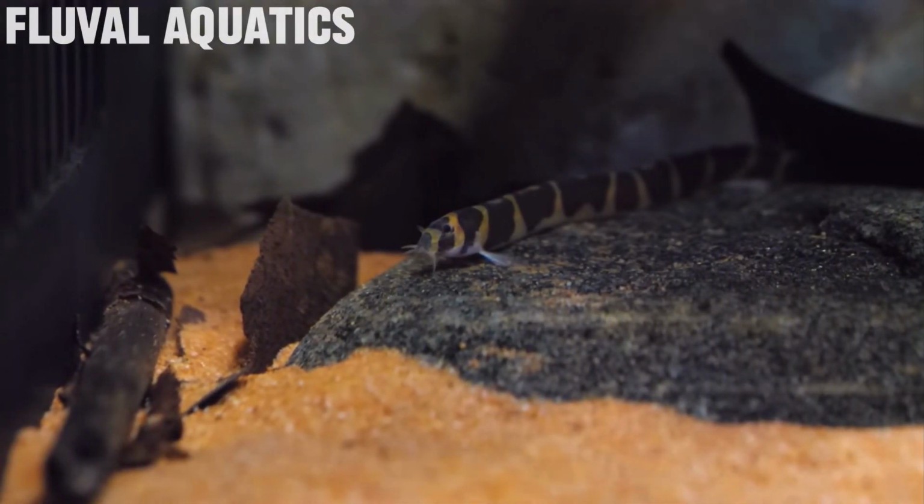But basically, if you don't know what a Khuli Loach is, it's just like a really long, skinny, slimy little loach, and it kind of looks freakishly like an eel. But besides them being super uncomfortable to look at, they are actually super beneficial to have in your aquarium.